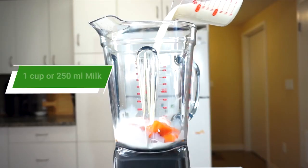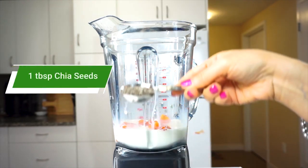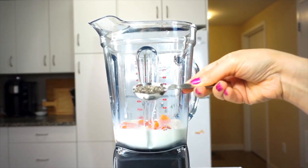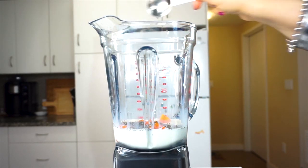Next, add 1 cup or 250 ml of milk. Now I'm adding 1 tablespoon of chia seeds. It's PCOS friendly and packed with fiber, omega 3, protein, and essential vitamins and minerals.